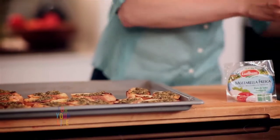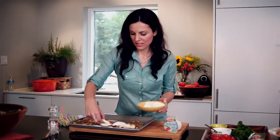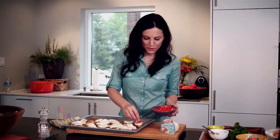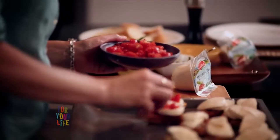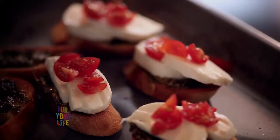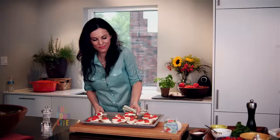Next, we're going to put the Galbani fresh mozzarella. The beauty about cooking is you can get creative. And that's what makes it fun. Due to the size of these crostini, I'm using cherry tomatoes. But if you had larger bread crusts or pieces, you could use larger tomatoes. Add a little bit of salt and pepper. This is going to be so good.